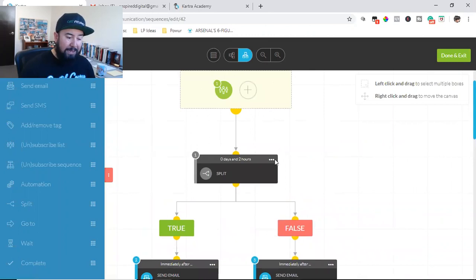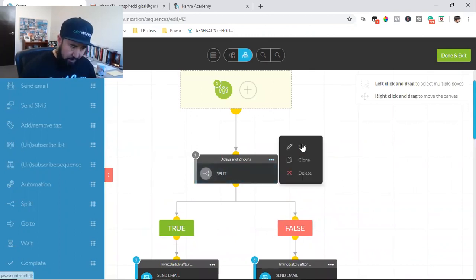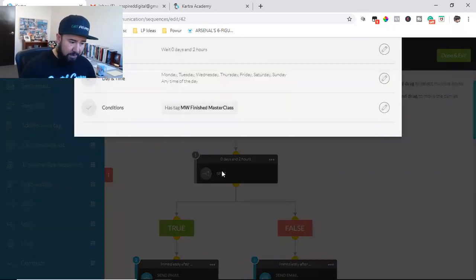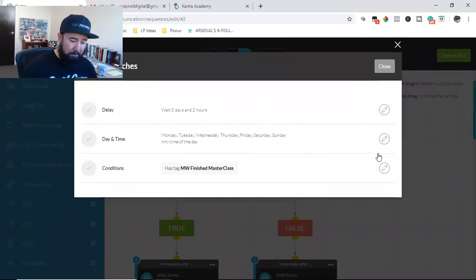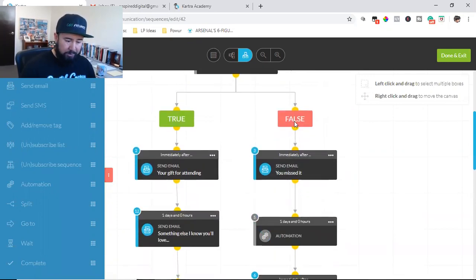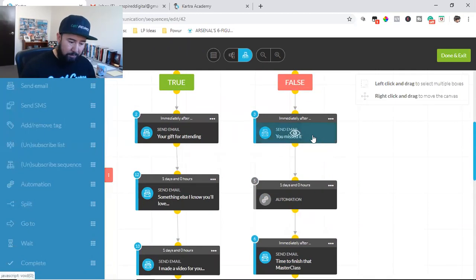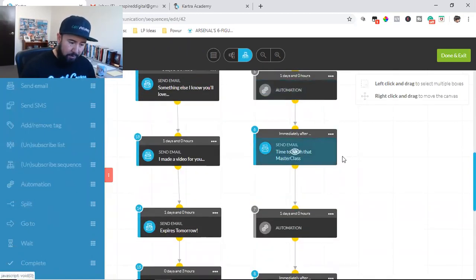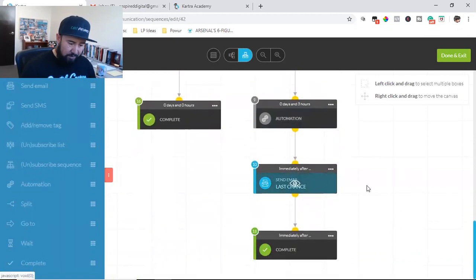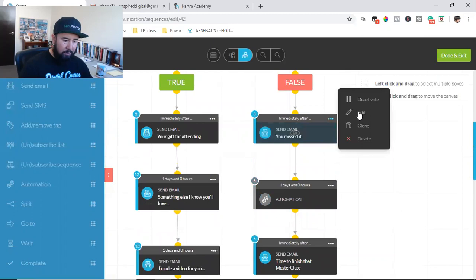So if they did not finish the masterclass, remember, the split is if they finished. Let's go back to that again, because I want this to be clear. The split checks to see who has the tag finished masterclass, okay? So they finished the masterclass, but they didn't buy. They go to the true. If they did not finish watching the masterclass, aka the webinar, then they go over here to the false. So now they're going to get these emails. Hey man, you missed it. Automation, time to finish that masterclass. Automation, coming down tomorrow. Automation, last chance. Do you understand?